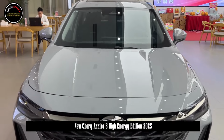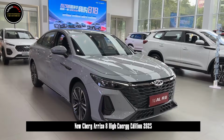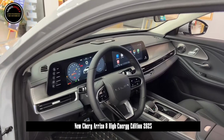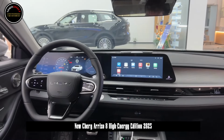In terms of appearance design, the new Arrizo 8 high-energy edition model continues the dynamic design of the current model, equipped with a large-size black grille, blackened wheels, fastback shape, blackened taillights, etc. The overall style is more youthful and sporty. In addition, the powerful version of the model adds agate red exterior color to highlight individuality and sportiness.